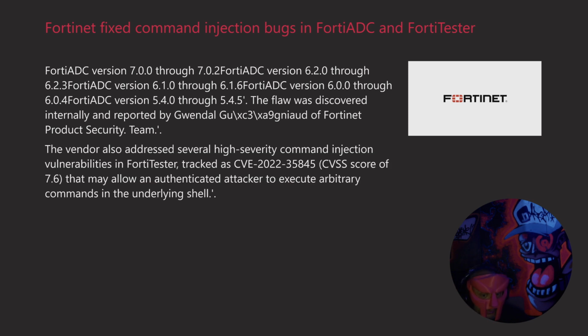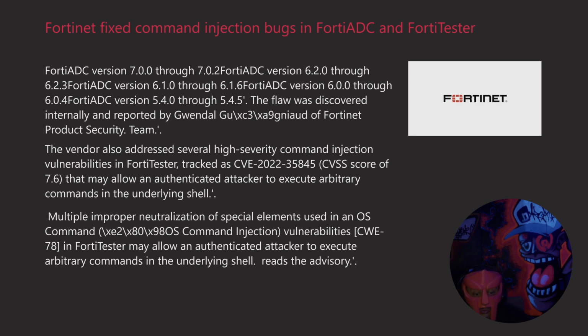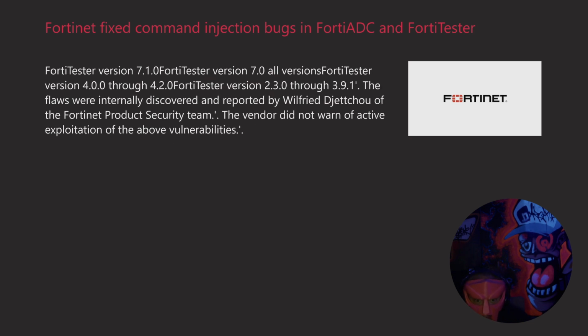The vendor also addressed several high-severity command injection vulnerabilities in FortiTester, tracked as CVE-2022-35845 with a CVSS score of 7.6, that may allow an authenticated attacker to execute arbitrary commands in the underlying shell. Multiple improper neutralization of special elements used in the OS command, or OS command injection, vulnerabilities with CWE-78 in FortiTester may allow an authenticated attacker to execute arbitrary commands in the underlying shell, reads the advisory.